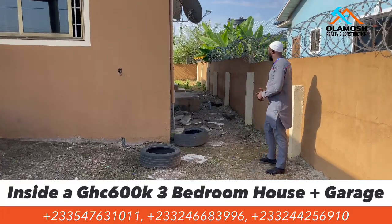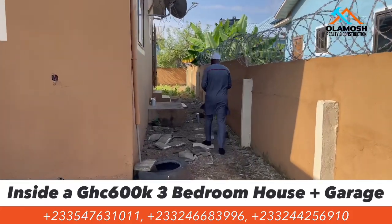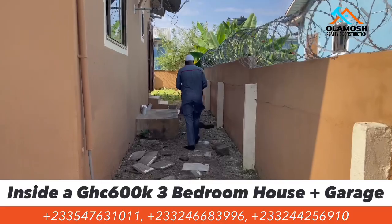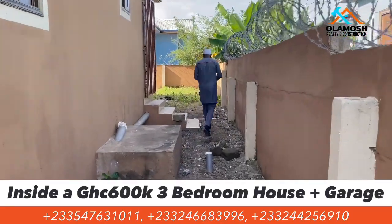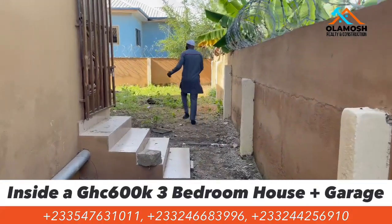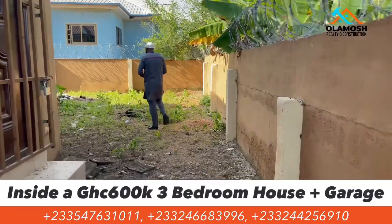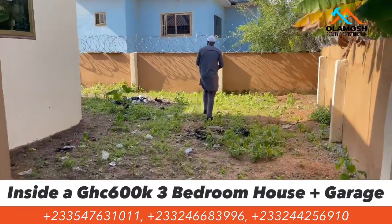So this is how the side of the building looks like. It's very spacious, and you can easily see as we are trying to move around, the water connection is there. You can see this is the side of the house. This is the back of the house.